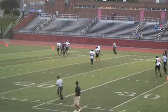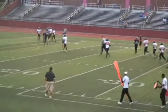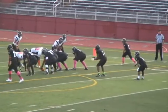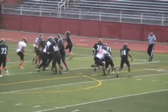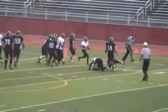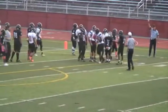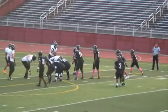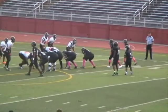And he caught it. First down. All right, it's a first and goal from the 5. Let's see if they try to run it in. And he's thrown to the ground. It's going to be second down. Second and goal from the 7 after a 2-yard loss.